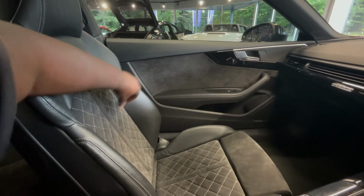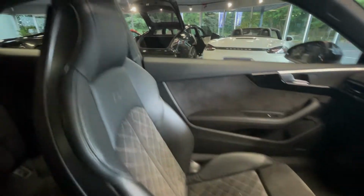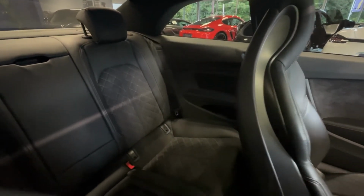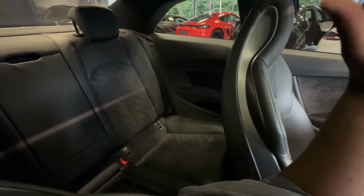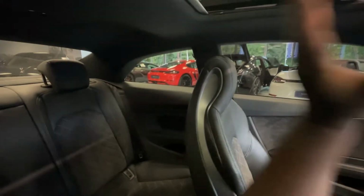So you've got the Alcantara, which has got the quilted pattern, which I do love. That is fantastic. In the back there, you barely have enough space for a grown adult. They can probably get in there for maybe 20 minutes at best. And I will not be getting in the back because I'm sick, I'm not feeling well.